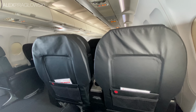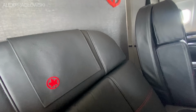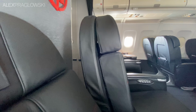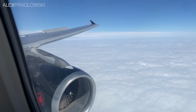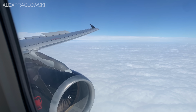I ended up just watching the views outside instead, and moved to the very back for a bit, just because I could. To be fair, full recline in these seats is very relaxing. As predicted, it got quite a bit bumpier as we passed over Western Ontario and approached the Great Lakes. I eventually moved back up to the front as we started the descent into Ottawa. Here's the arrival onto runway 07.